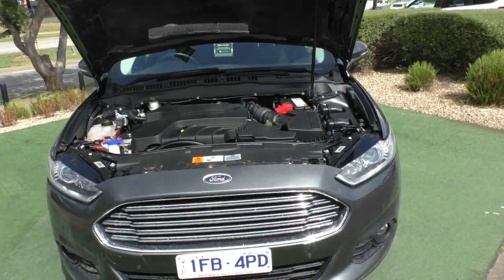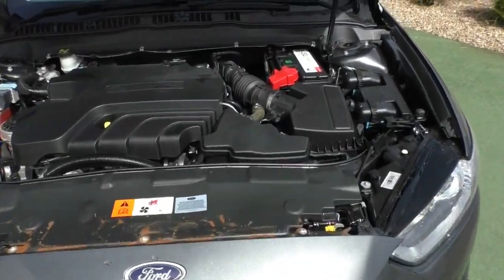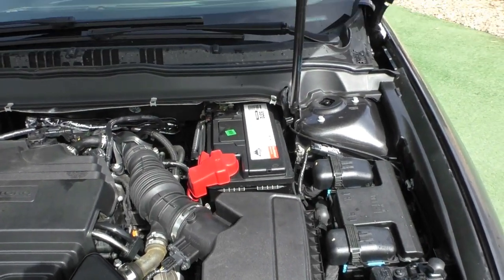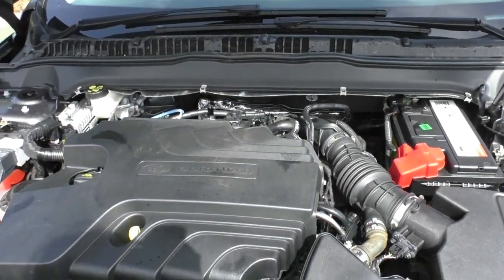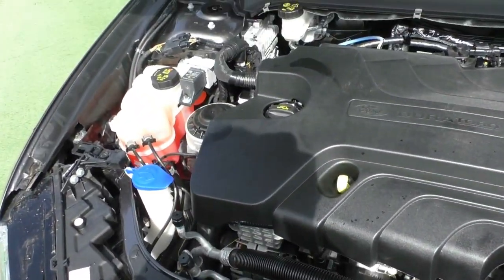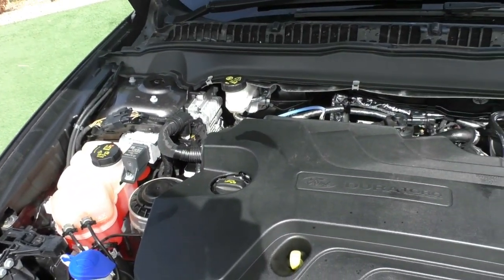Alright guys, having a look under the bonnet now, you've got a 4-cylinder 2-litre turbo diesel engine with a 6-speed automatic gearbox. On the safety side of things, you have a 5-star ANCAP Safety rating with an astonishing 9 airbags throughout the cabin, so obviously you and all of your passengers are going to be very safe in this car.